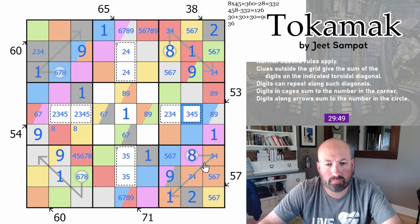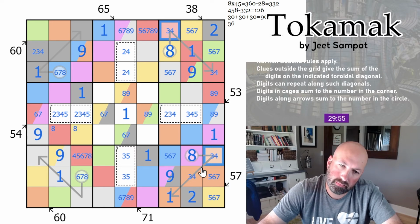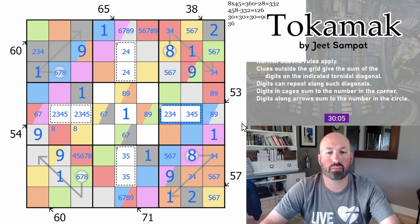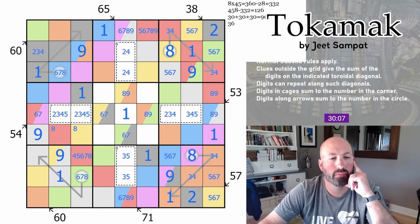Don't know. So these two have to be the same, which puts 1 in the middle, and these two have to be the same. But all it tells us is that 3 and 4, one of them's in each column, but they could still even be in the cage there.